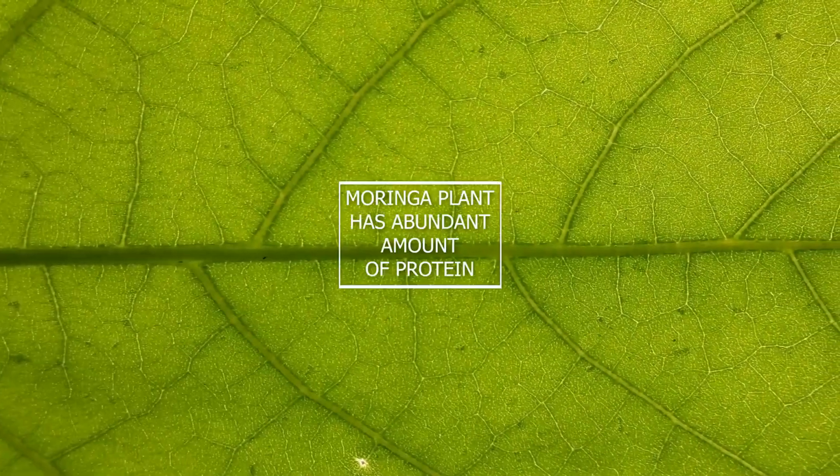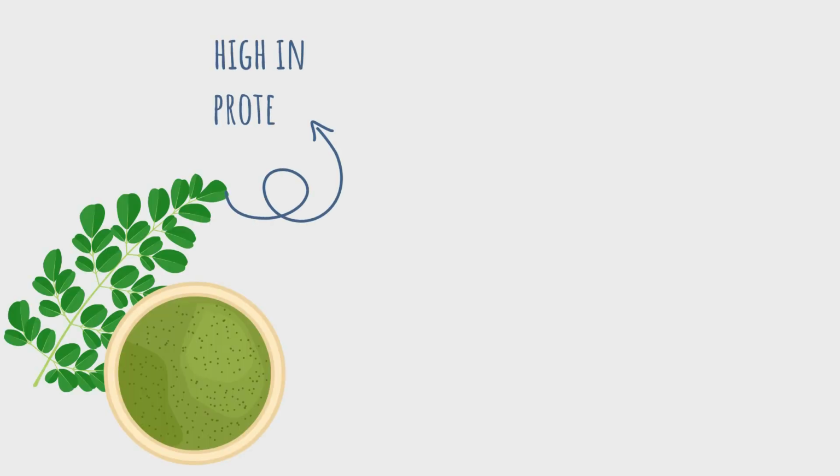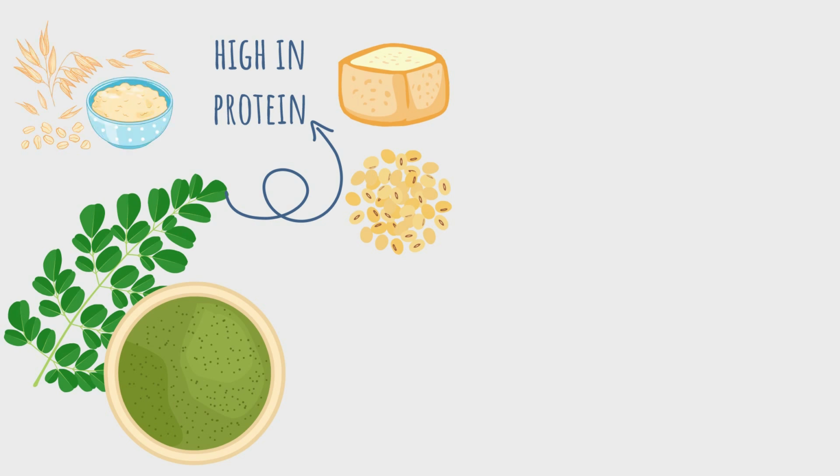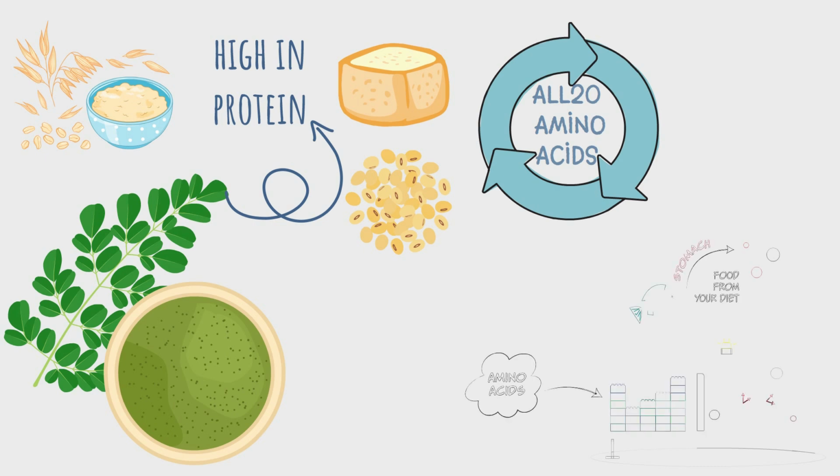Number 2. Moringa plant has abundant amounts of protein. The powder made from the leaves and branches of the Moringa plant contain abundant amounts of protein. Although there are many vegetarian sources of protein like soy, tofu and oats, what's special about Moringa protein is that it is a complete source of protein, meaning it contains all 20 essential amino acids, as compared to many other sources of plant protein which contain incomplete proteins.